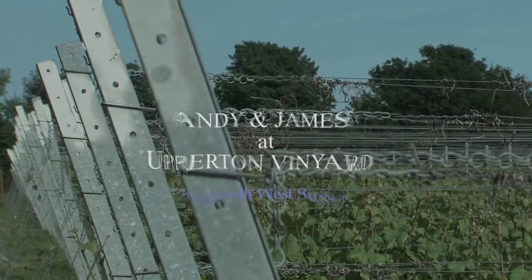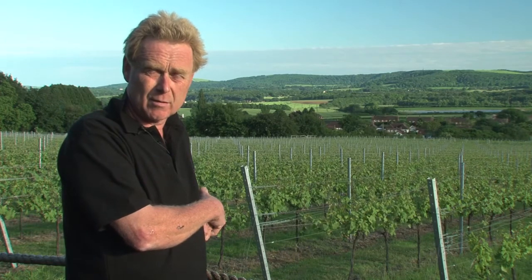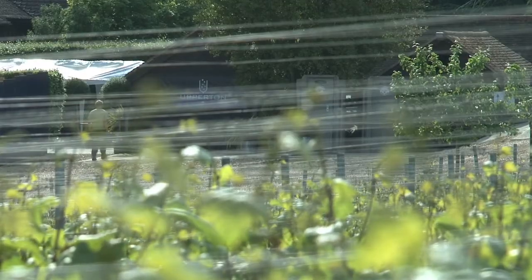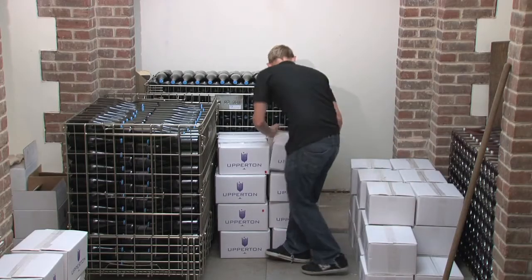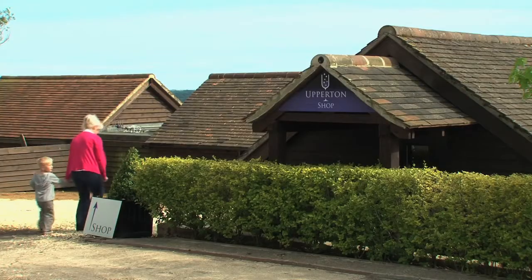We planted this vineyard in 2006, 2008 and 2010. We've lived in Tillington for about 20 years, which is the village you can see behind. And we live here. It's a family-run business. My son works as the vineyard manager. I work in the vineyard doing various jobs. And so also the girls work in the shop, do some of the selling.